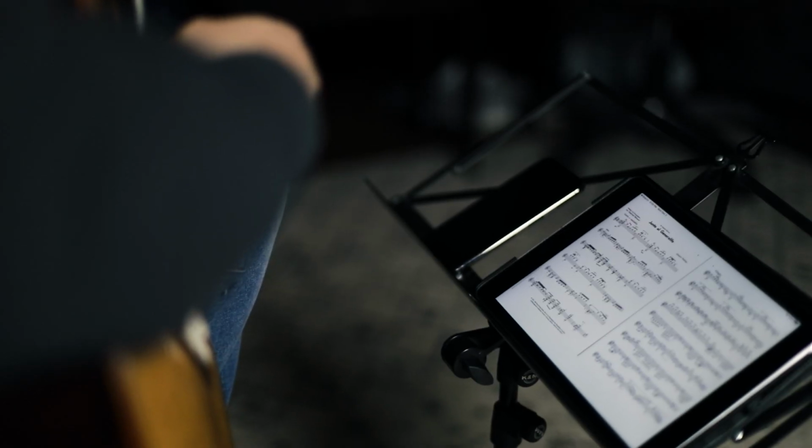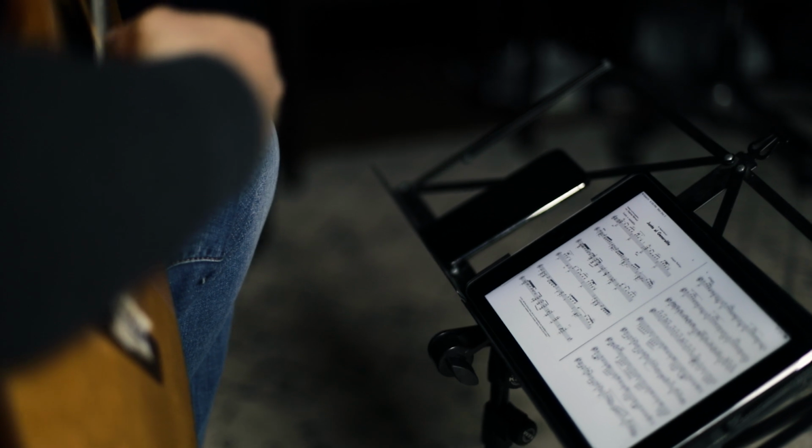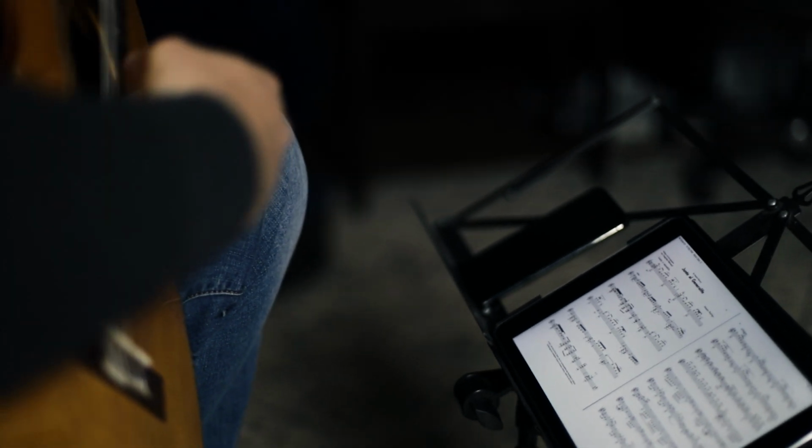You can also edit the score a little bit, so if you want to add, let's say, dynamic markings or something, so you can remember. This is a great app to keep all your music in a digital format, so you can have it with you at all times. You can pull up any score that you're working on, or put it in the archive or something like that. It's a great app to use if you want to go to this all digital platform.